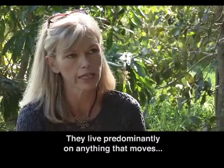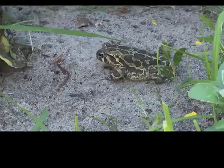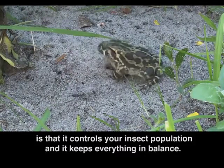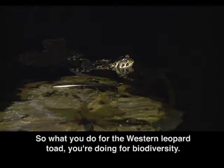They live predominantly on anything that moves. So they've been recorded even taking something as big as a mouse. The benefits of having the western leopard toad in your property is that it controls your insect population and it keeps everything in balance. So what you do for the western leopard toad, you're doing for biodiversity.